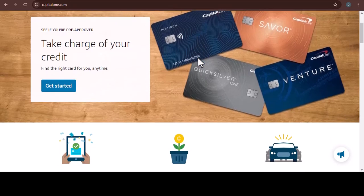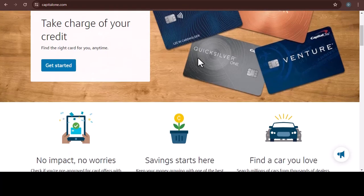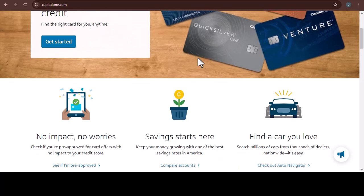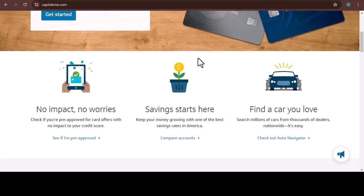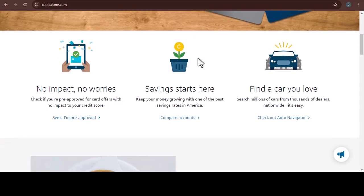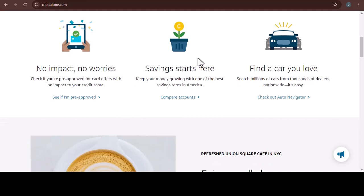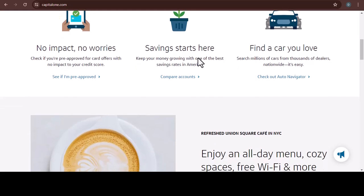Fear not, fellow Capital One adventurers. We've all been there, frantically refreshing the app, wondering when those funds will finally appear. But fret no more. Today, we're cracking the code on Capital One's release times. We'll unveil the secrets behind that mysterious funds availability and answer the burning question, when exactly will Capital One release your hard-earned cash? Now, the answer depends on how you got that money in your account.